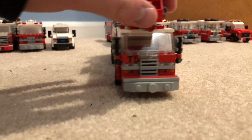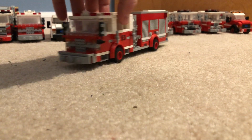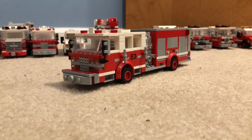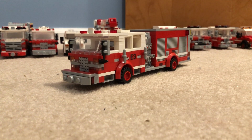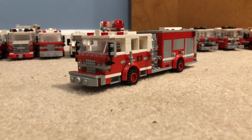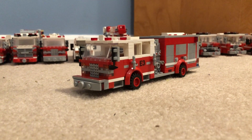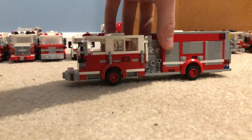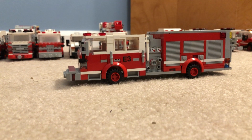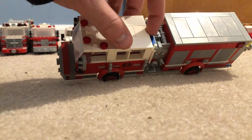So there's that. Engine 3 is with truck 5 right now, and the MIDI is at the Academy, but that won't be for long. Engine 3's quarters are being refurbished, so Engine 3 stays with truck 5 for now. This truck is pretty much complete. It's got decals, red rims, and striping, so the only thing it's missing is real hose.